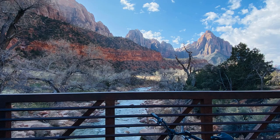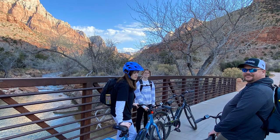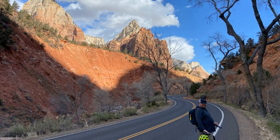So, but this one, we're going to take you on a little e-bike tour. About 15 miles up to stop 5 where the lodge is and take you back. It was a really great experience. 7 miles up. Well, 15 miles round.